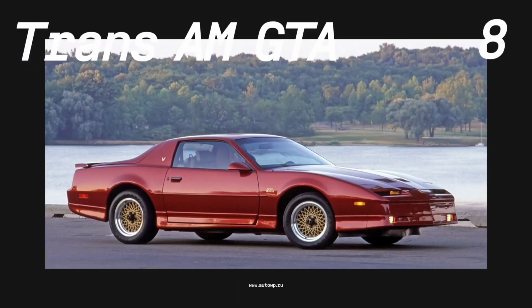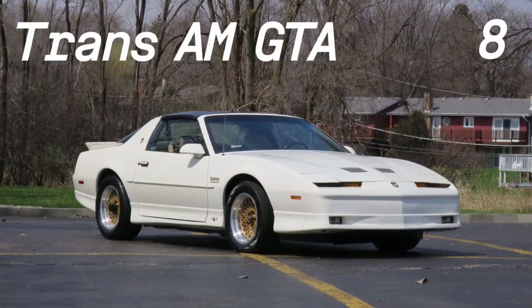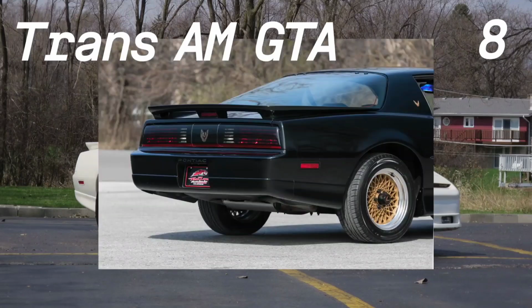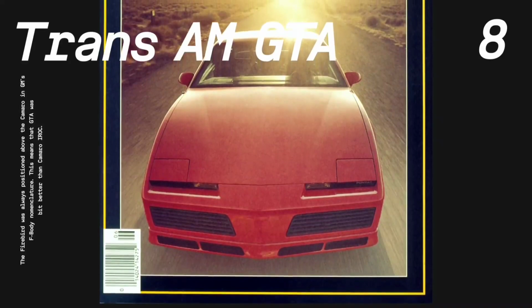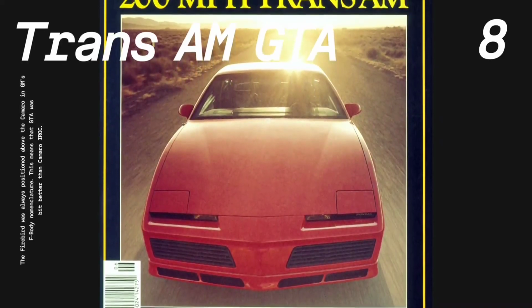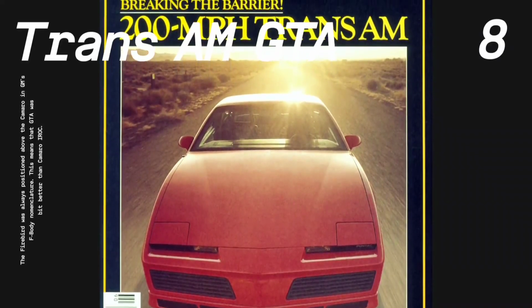Trans Am was the best version of the third-generation Pontiac's F-body. It was introduced in 1987 and was the top-of-the-range Firebird. The package was available until the 1992 model year and was produced in relatively limited numbers. The secret weapons of the GTA were its engine and WS6 handling package. The engine was the 350 V8 with 210 horsepower, or up to 245 horses in later versions.